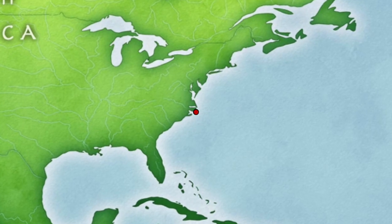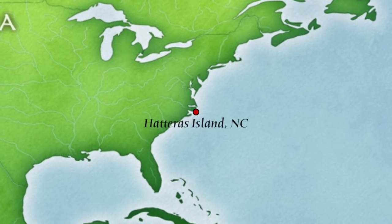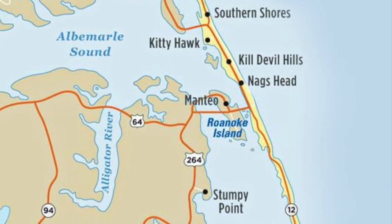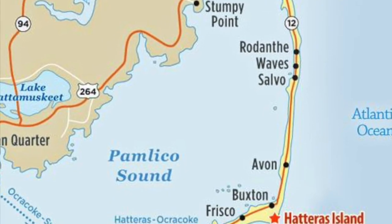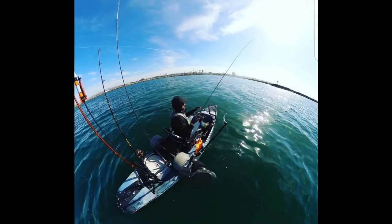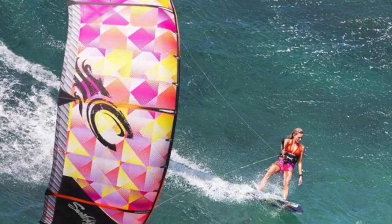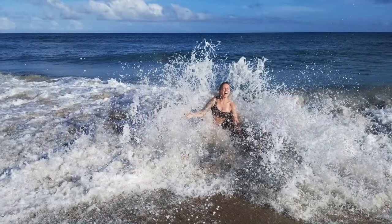Hatteras Island is a barrier island located off the coast of North Carolina. It is part of North Carolina's Outer Banks, or OBX. The island is known for sports fishing, surfing, windsurfing, kiteboarding, swimming, bird watching, and of course, the beaches.